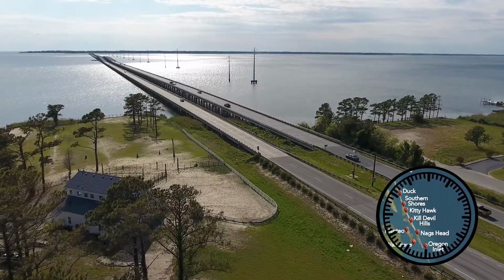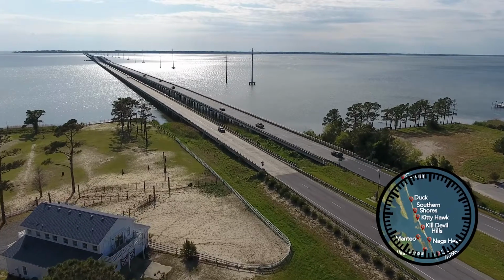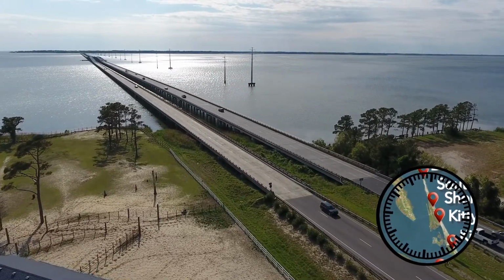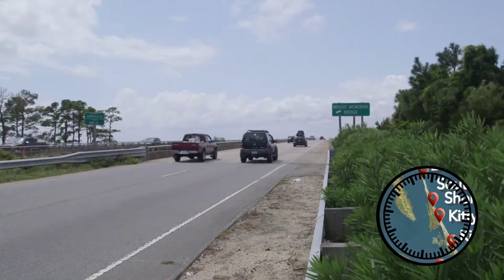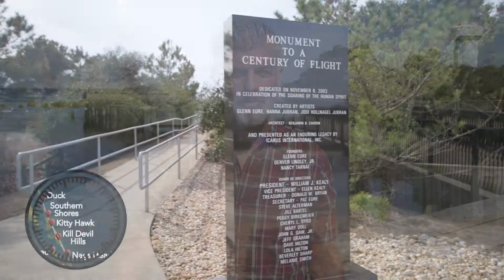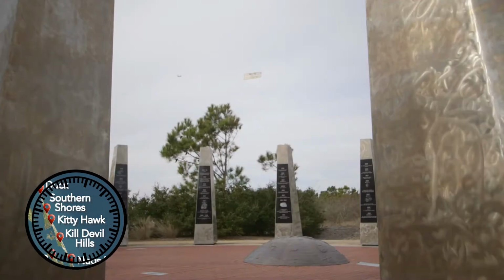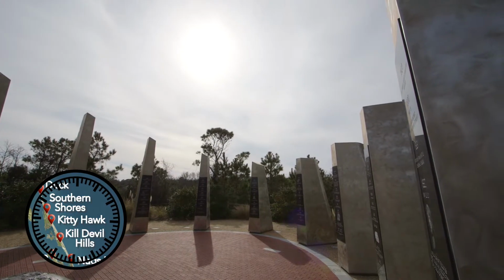Most visitors arrive on the Outer Banks via the Wright Memorial Bridge, connecting Point Harbor on the mainland and Kitty Hawk on the Outer Banks. On weekends during peak season, it's one of the busiest bridges in the state. Behind the Outer Banks Visitors Bureau Visitor Center in Kitty Hawk, the monument to a century of flight is a testament to our collective need to explore the skies above us and beyond, built with the artistic vision of the late Outer Banks artist Glenn Eure.